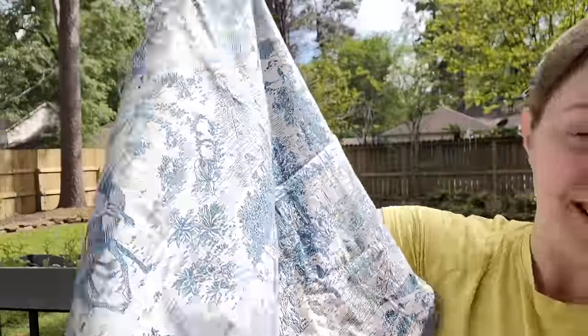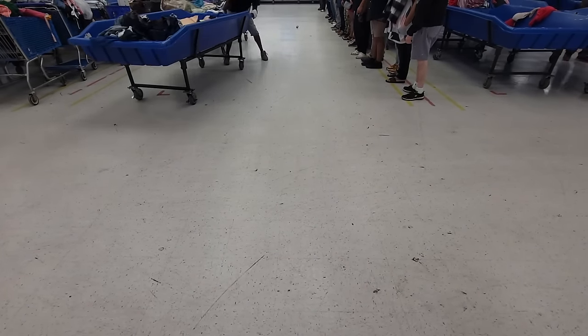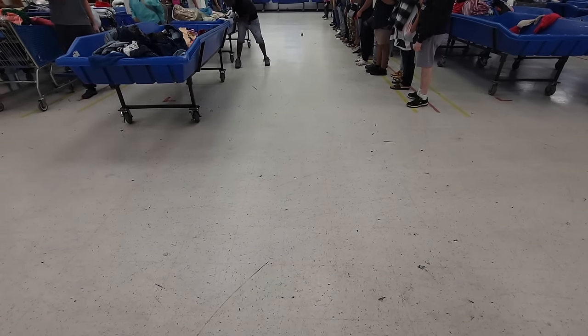So neat. For those of you who are not familiar with how the Goodwill outlets or the Goodwill bins works, I got a quick short little clip of how it works. So they have these big bins that they roll out, and then every time people get done looking at these bins, they'll roll out new ones just like they're doing right here. So this is exactly what it's like in our stores.